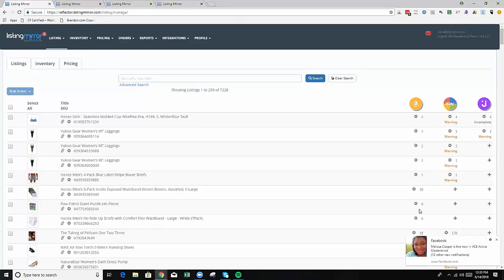Another tool is Joe Lister, but I've heard from a lot of our clients that they're not happy with Joe Lister. It's buggy, it doesn't work well. We ran into Listing Mirror recently, and we've been using it for the past 2 months or so, and it's been pretty good to us.